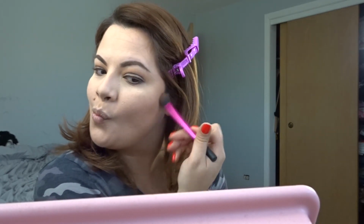Fish face. Look at that. It just really sculpts your face. And I don't just go back and forth. I kind of do circular motions and go back and forth. Side. Just right here on the hollows.